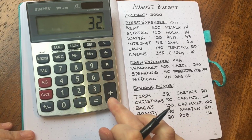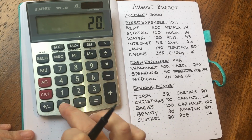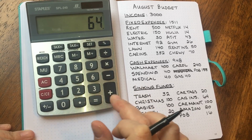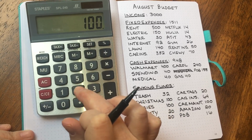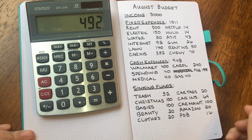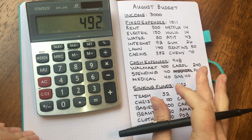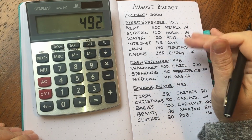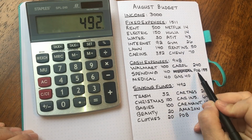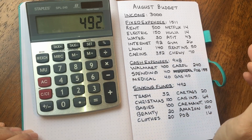So now let's add up the sinking funds. So 32 plus 200 plus 20, clothes 20, car tags 20, car insurance 64, 100, 20, and 16 is $492. So keep in mind, this is unusual to have this many expenses up here during the month, but next month I won't have the P.O. box, I won't have my car insurance, and it'll be reduced a little bit.